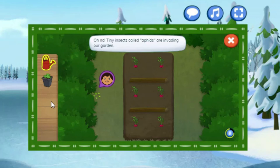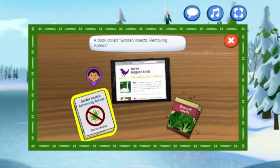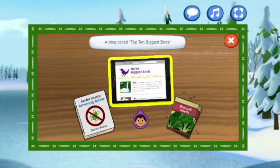Insects called aphids are invading our garden. They will eat parts of our veggies. What can we read to learn how to remove aphids from our garden? Which of these will help us find out how to remove aphids from our garden? A book called Garden Insects, Removing Aphids. A blog called Top 10 Biggest Birds. A seed packet called Broccoli Seeds.